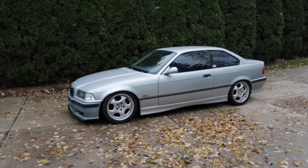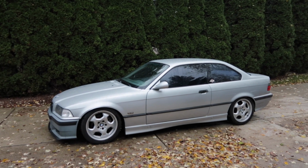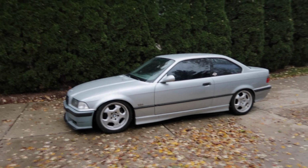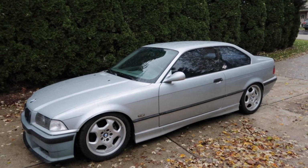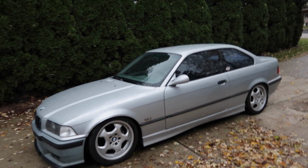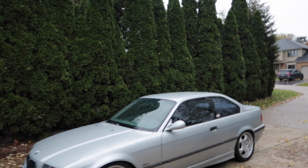And here we have it. So, this is my new 1997, I think. I'll have to look at the title, I don't even remember. 328 IS E36 Arctic Silver Coupe, obviously, because it's an IS. And I'm not really sure what that means, but this thing has a lot of M3 stuff on it.